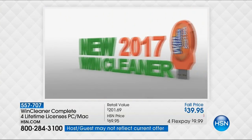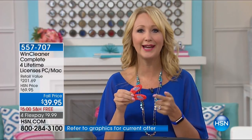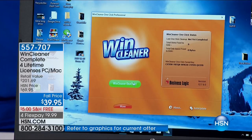Our computers get bogged down. They get slower and slower. We all have that love affair with a brand new computer when we first get it home, right? But how long does that last? Does that last for a couple weeks, maybe a month or two if we're lucky, and then suddenly it starts to slow down? Why? Well, your computers are accumulating a ton of clutter. WinCleaner will go in and surgically and safely remove all of the junk, the funk, the stuff that doesn't need to be there, and restores your computer to that fast, optimal, like new condition.